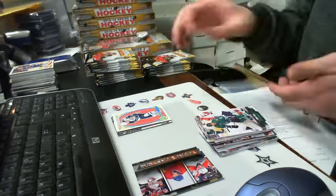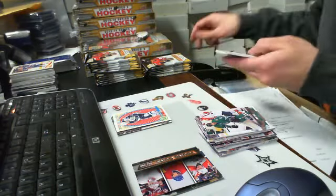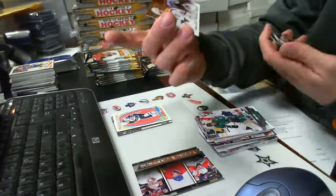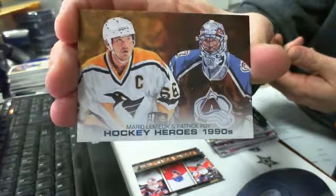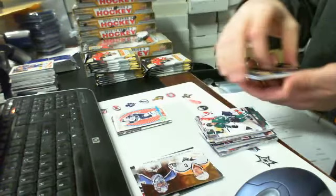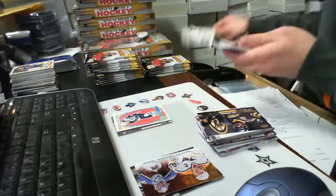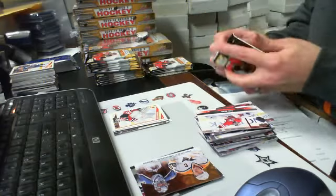Jacob Trouba, OPC retro rookie for the Jets. We have a painting, Hockey Heroes 1990s, of Mario Lemieux and Patrick Roy. So Colorado, Pittsburgh and Colorado. Cory Schneider, OPC update, the Devils.